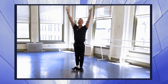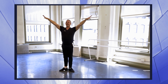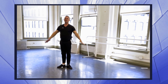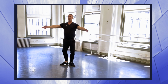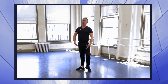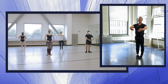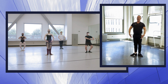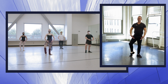Just notice that every time that you make these shapes, you're using both sides of your body symmetrically. Good. Let's change our arms a little bit. So toes together, toes are apart. We're going to take a small demi-plié and stay. Good. 3/4, full point, 3/4 and stay. And toes together. And toes are apart. Take a little demi-plié and stay really tall. Good. 3/4, full point, 3/4, stay, and 3/4, full point.